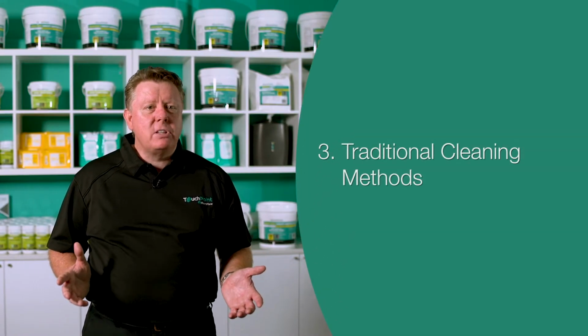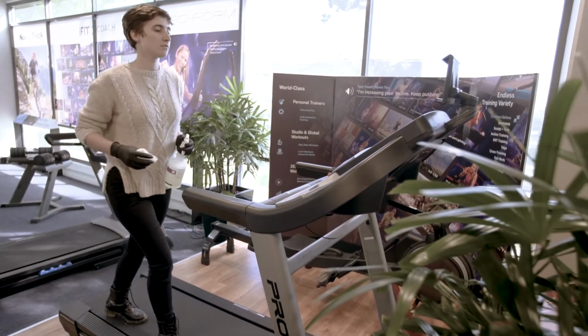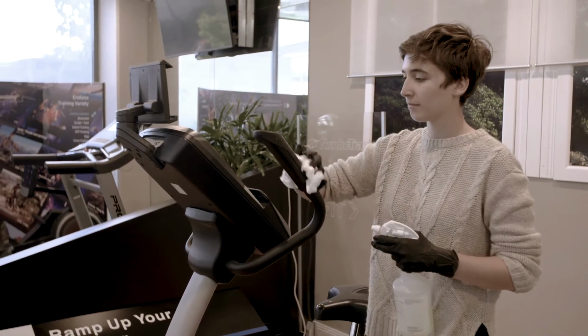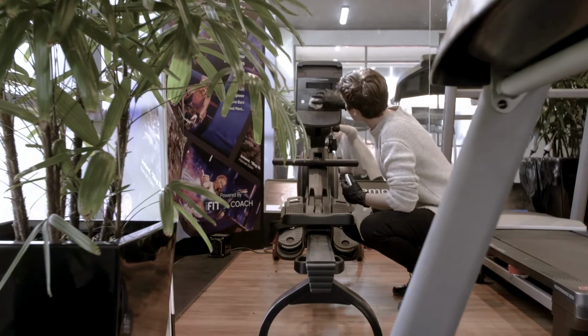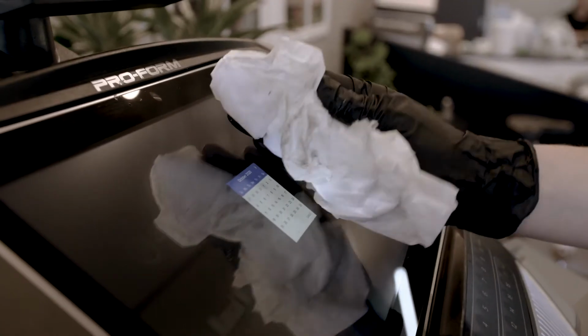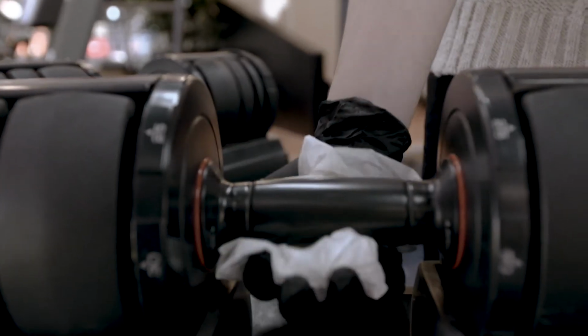Traditionally, these surfaces are being cleaned at the end of each day by a cleaner moving through the facility with a single cloth and bottle. All surfaces, whether facility touch points or individual equipment touch points, are generally cleaned in the same way. This process is more likely to spread dirt and germs around the gym as the same cloth is used for all surfaces. When we tested this traditional cleaning method, we discovered that ATP levels actually increased when the same cloth was being used continuously.